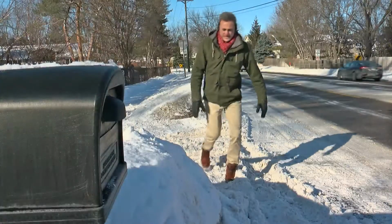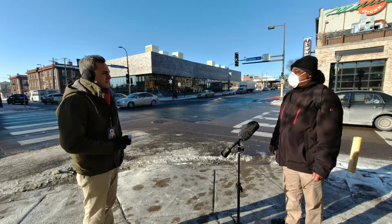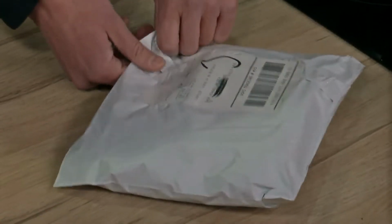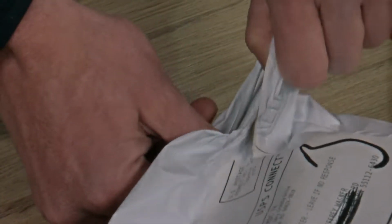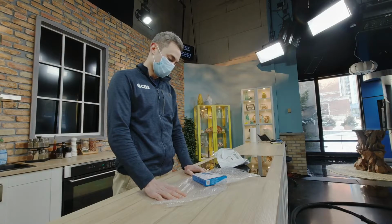The temperature outside right now is zero. Not ideal for us, and definitely not ideal for certain packages. Did you order any of the government test kits? I have not had a chance just yet. Yes, I did. The COVID rapid tests are shipped in a bag, surrounded by bubble wrap. Two thin layers, likely not meant to keep it warm.